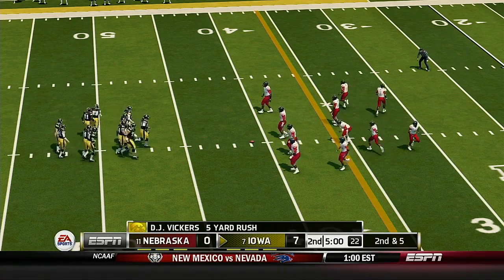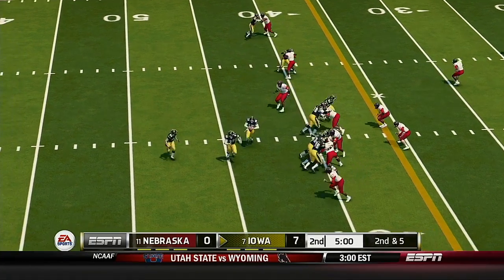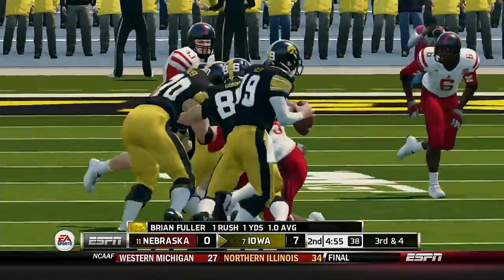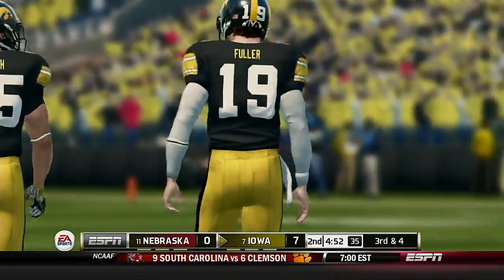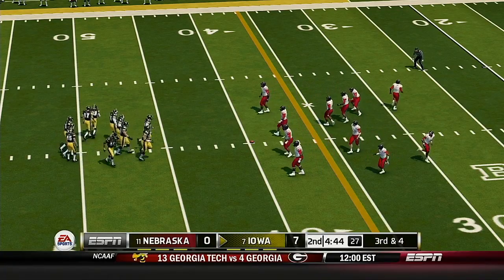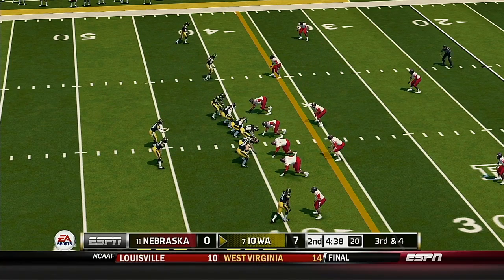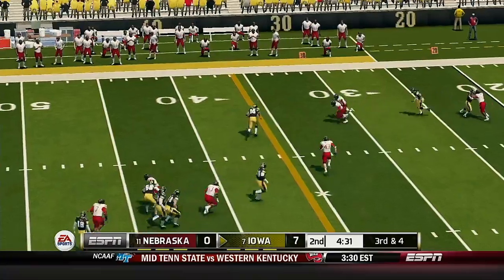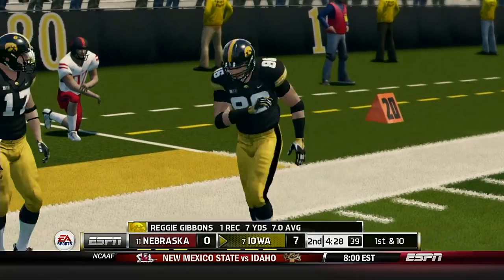Welcome back here. We resume action now here in the second quarter. And he's taken down. Right around the 40. About a yard there on the quarterback keeper. That'll bring up 34. They're about 4 yards away here on third down. Pulls down the catch, and he's got room here. And he's shoved out of bounds around the 33-yard line.